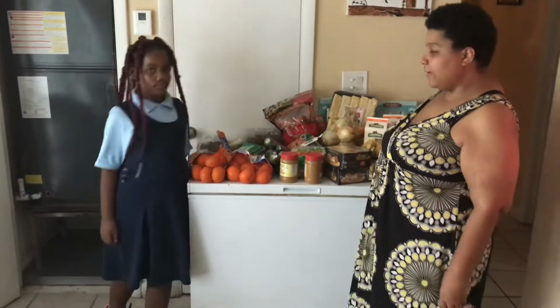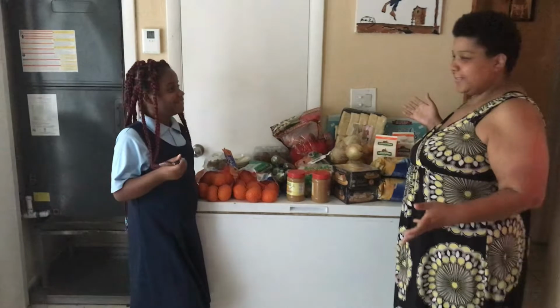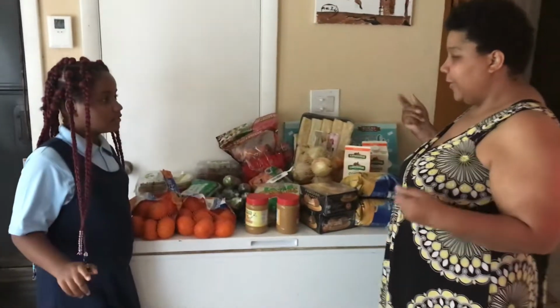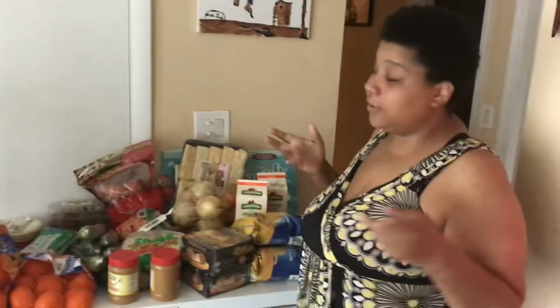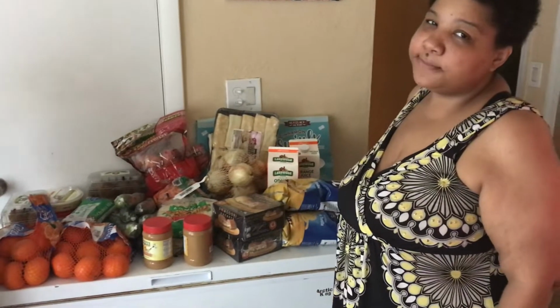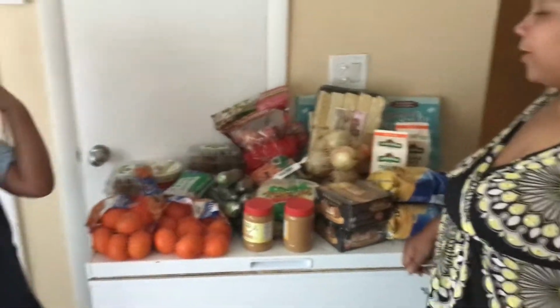And what do we have here? The food line! So, Rita, let's get into what we got today. Sorry, y'all, we didn't show y'all the line, but it was so fast. It was too fast, we couldn't film it. It wasn't one of those slow days. No, it was in and out.